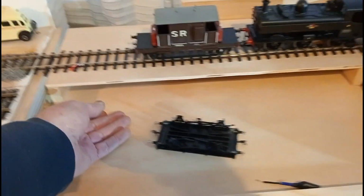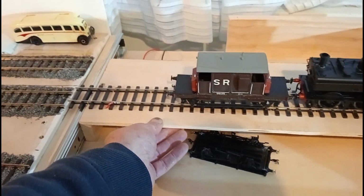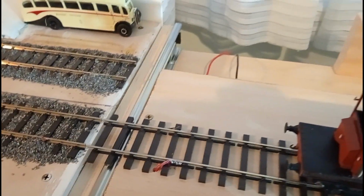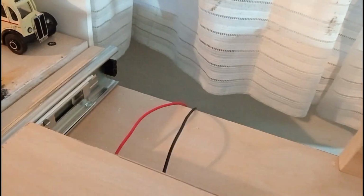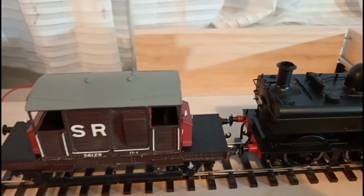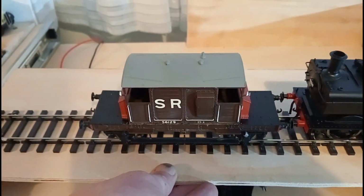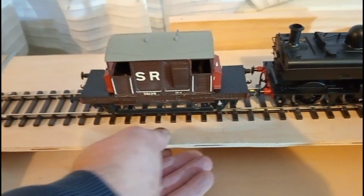Just bear with me. It's actually quite a smooth motion. There we go. I'll probably put some locating pins, but this is just wired to the main supply into the layout. So this slides backwards and forwards like this. Really happy with that.